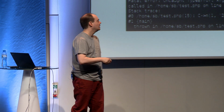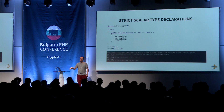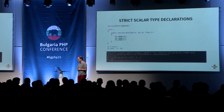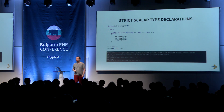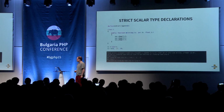It changes if we go from coercive scalar type declarations to strict scalar type declarations. And we do that by declaring on a file-by-file basis how we want to handle these scalar type declarations. If you put at the very top of your PHP source code file declare strict types equals 1, you turn on strictness. Some people call everything related to strictness the German mode.